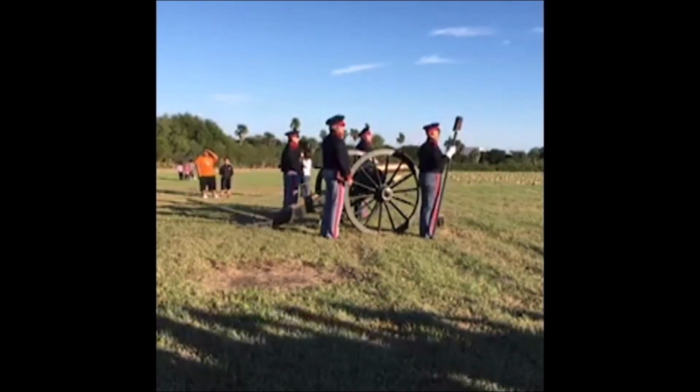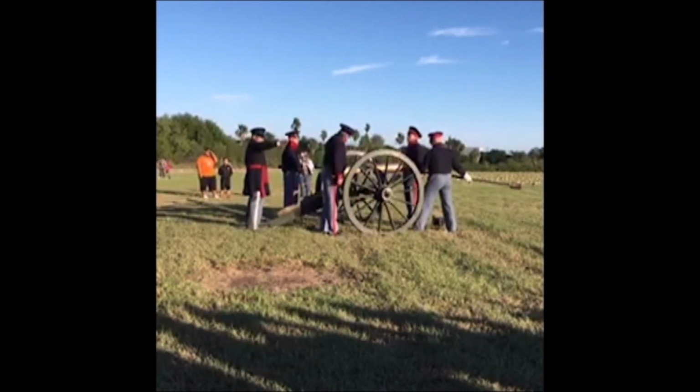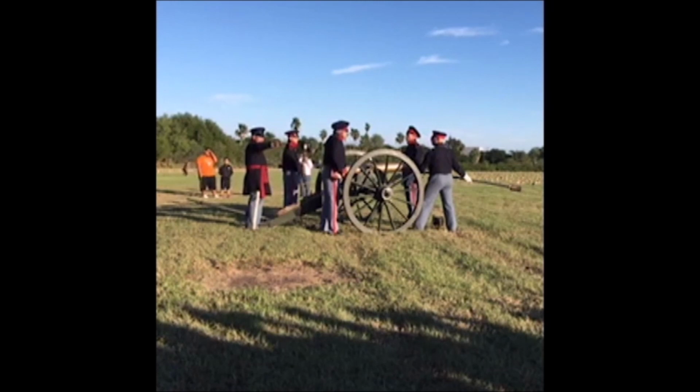Solid shot! Go! They're loading the cannonball at this point. We don't actually use a real cannonball. We have blank fire, so you won't see anything flying out of this thing today.